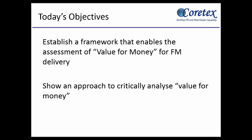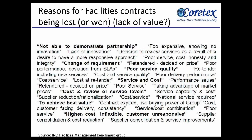The first place I'd like to start is, as I say, we do work quite a lot with IPD, and so on license, I've taken one of these slides from them. Essentially, these were comments from the IPD Facilities Management Benchmark Group, which included quite a large number of the large finance banks like Barclays and Lloyds and some of their other large corporate occupiers, as well as quite a few in the public sector, including the GPU estate.